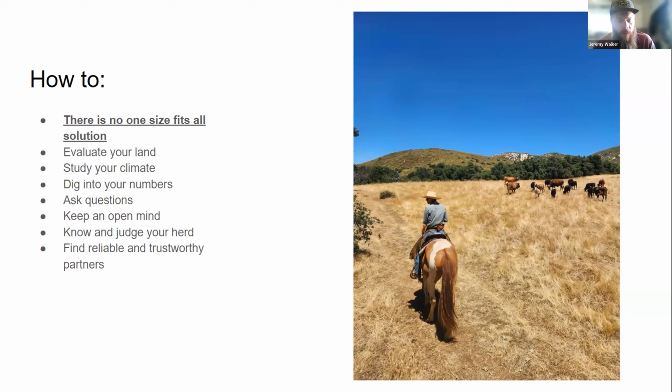Dig into your numbers. That's been a big thing for me, since I've taken over, is to figure out, okay, we have sorted what fits our land, and how do we make that economically sustainable for us, right? Where does our market fit? Can you sell direct to consumer where you're at? Are you going to have to sell to the livestock auction? You know, it's different for everybody, depending on where you are.